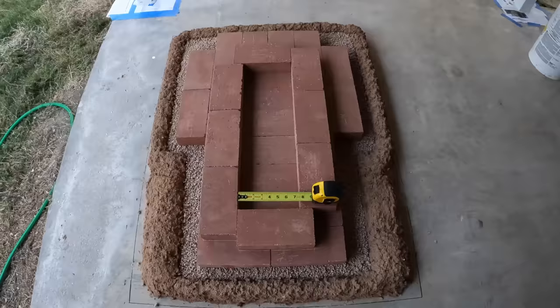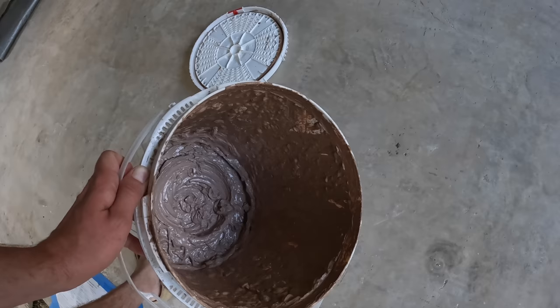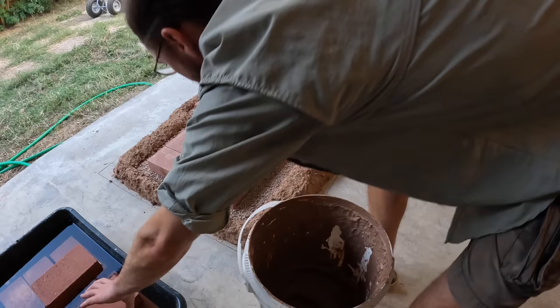And I'm gonna use clay slip to act as mortar. So a 50-50 mixture of water and pottery clay into kind of a slurry here.